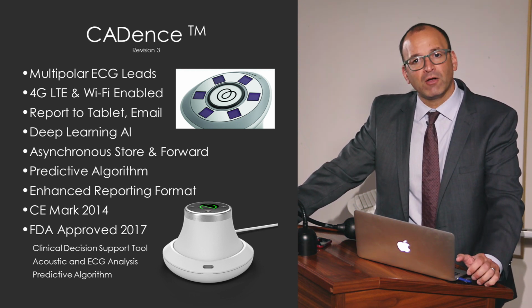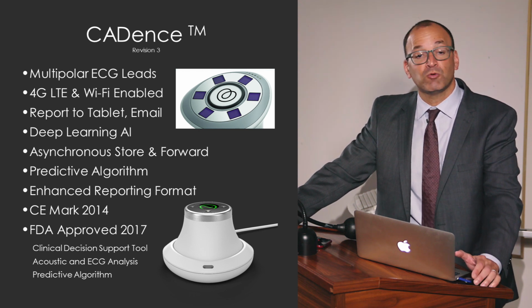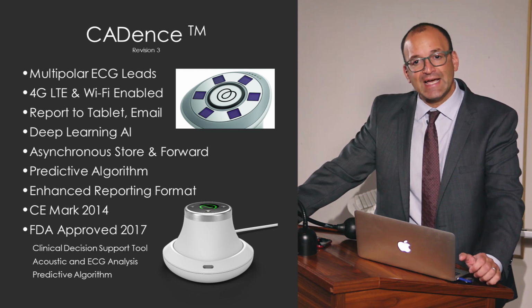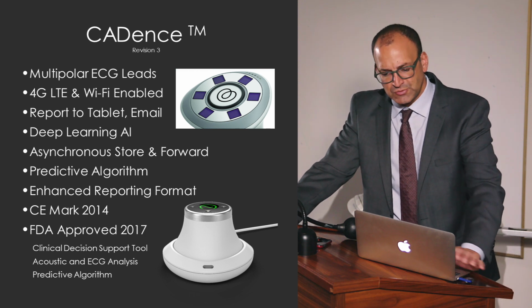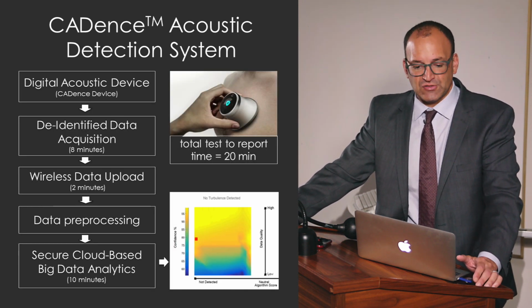The report format I'll go over shortly, and as I said, this is CE marked in 2014 and it received FDA approval in the United States last year as a clinical decision support tool for acoustic and ECG analysis. So this is the testing process with that third-gen CADence.